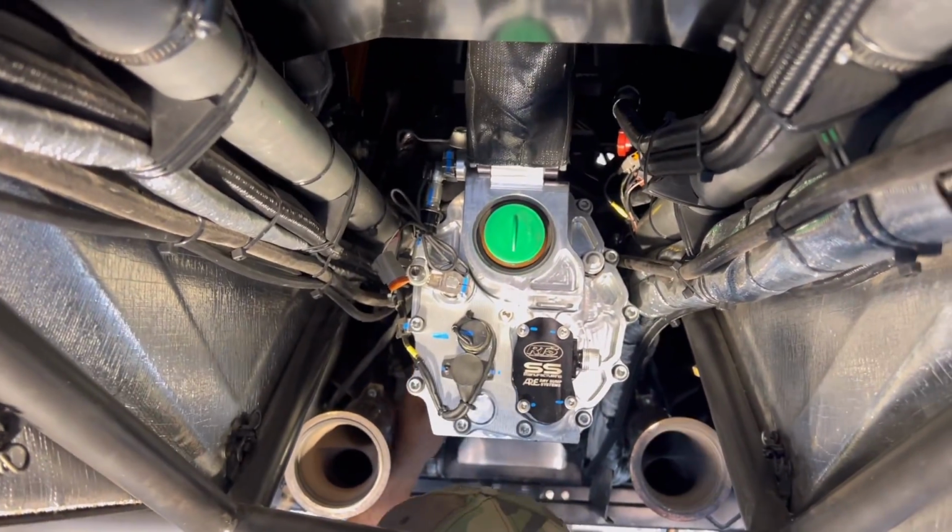Got the trans back in. Just got to get it all bolted up right now. And then we basically just got to reassemble this thing. Everything's such a tight fit in this truck.